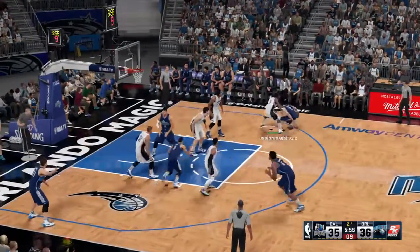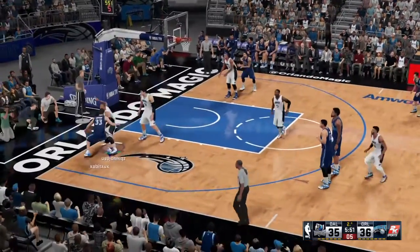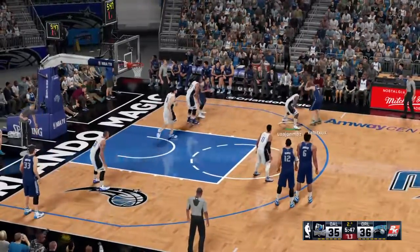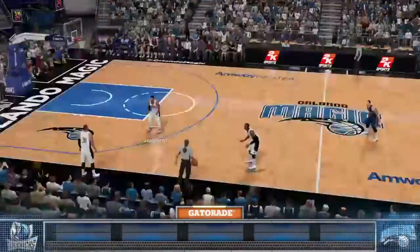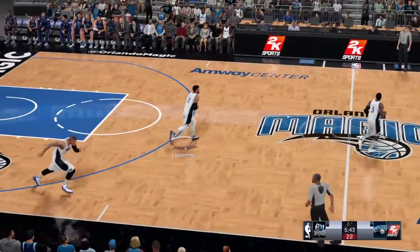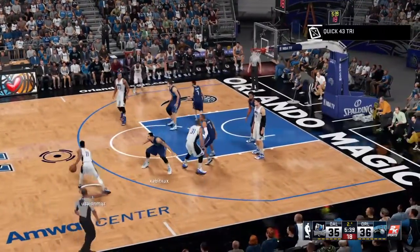Now here's Dragic. 6 points for him. There's the dish to Jordan. Dallas moving it around. There's the 3. And there's the shot clock violation. Couldn't get the shot off in time. Aaron Aflalo, he's checked in for Harris. The Magic have gone 6 of 12 in the second quarter, right at the 50% mark from the field.